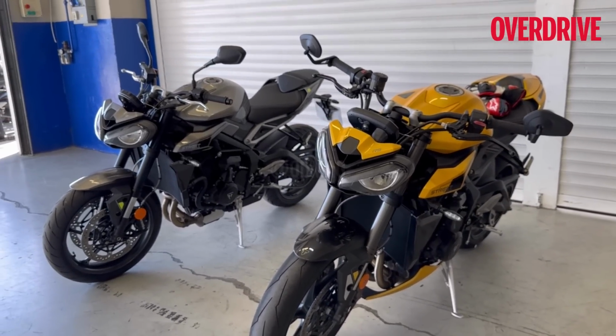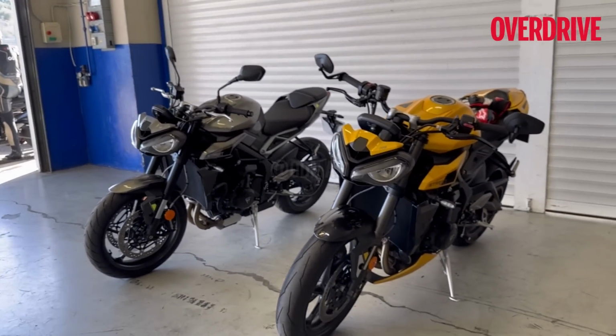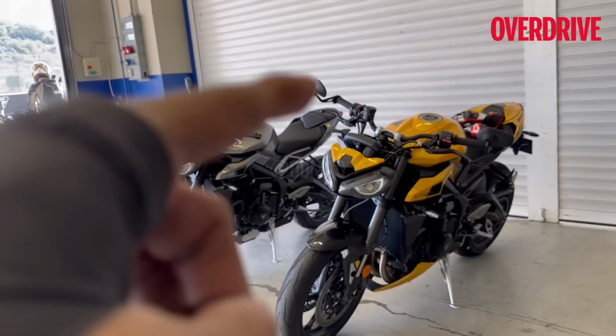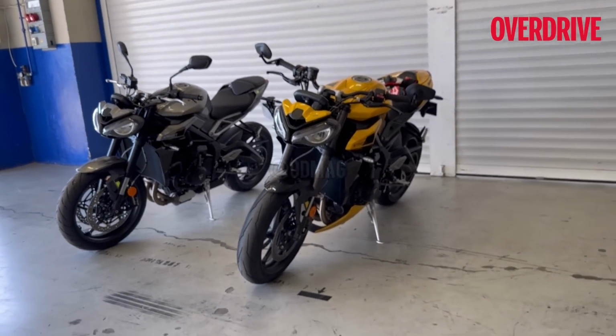There are of course differences to the power output as well. So the R is up by 3 PS, so it now puts out 120 PS of power, and the RS is up by 7 PS, so it now puts out 130 PS of power. So you get 120 there and 130 on the RS. So those are the key changes between the motorcycles.